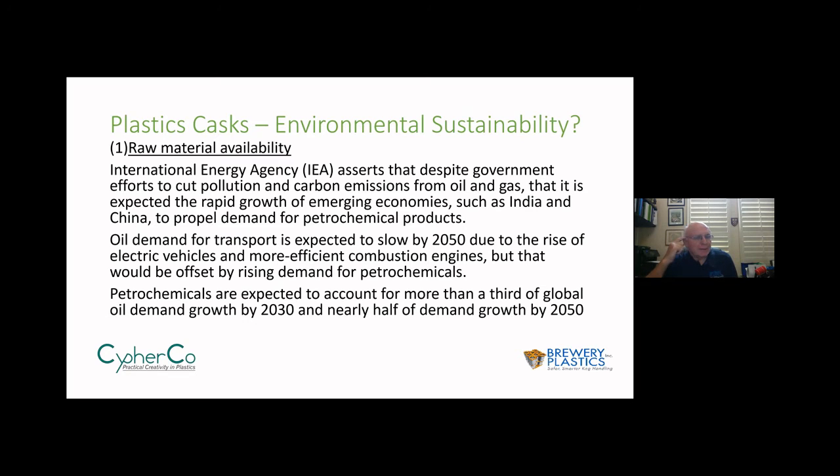Right, raw material availability. Are we going to run out of polyolefins? The International Energy Agency asserts that, despite government efforts to cut pollution and carbon emissions from oil and gas, the rapid growth of emerging economies such as India and China is expected to propel demand for petrochemical products. Oil demand for transport is expected to slow by 2050 due to the rise of electric vehicles and more efficient combustion engines, but that would be offset by rising demand for petrochemicals. Petrochemicals are expected to account for more than a third of global oil demand growth by 2030 and nearly half of the demand growth by 2050.